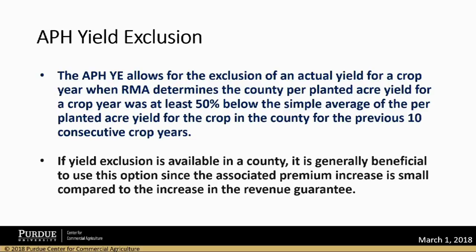Our rule of thumb here is, if yield exclusion is available in a county, it is generally beneficial to use this option, since the associated premium increase is small compared to the increase in the revenue guarantee. It really does change the revenue guarantee for counties that have at least 1 year of yield exclusion. As you go further west, in the western Corn Belt, there could even be 2 years. It's riskier out there. There could be a couple of years where you can actually exclude it.